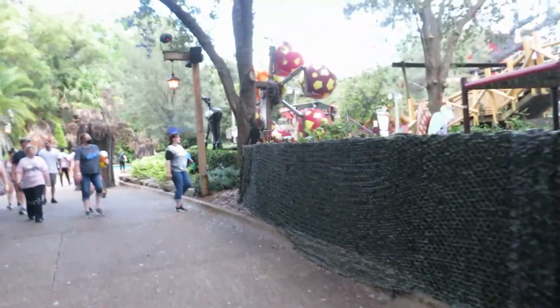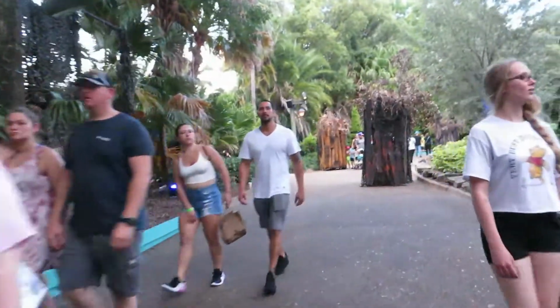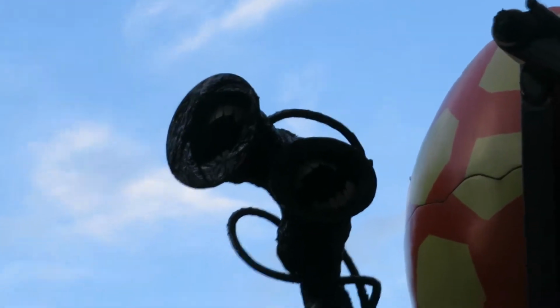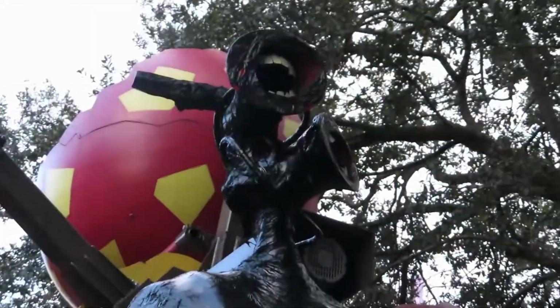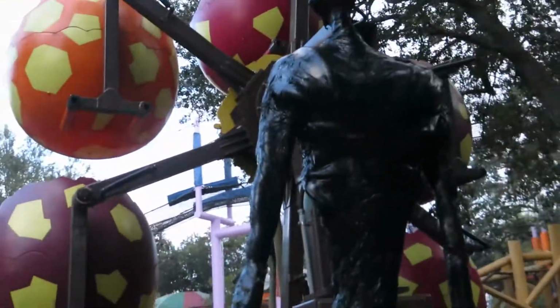I think this is going to be one of the scarier scare zones, just because once it gets dark, it gets dark. But what is this? Can anyone tell me what that is? Please. I know this is a moose man. But what is this? I don't want to know, actually. Don't tell me at all.